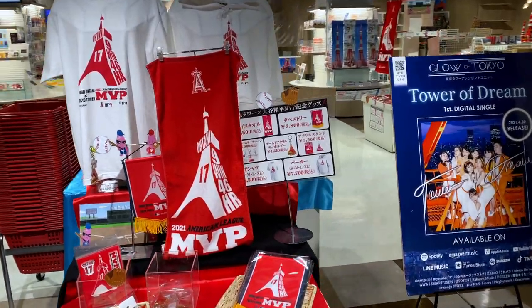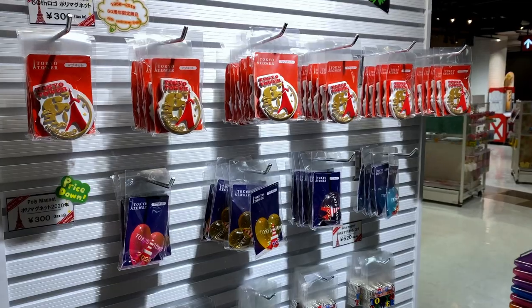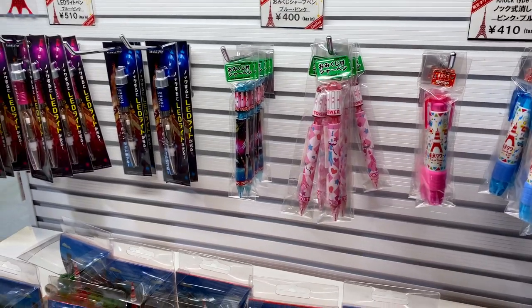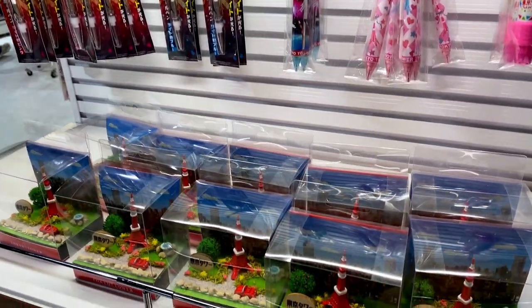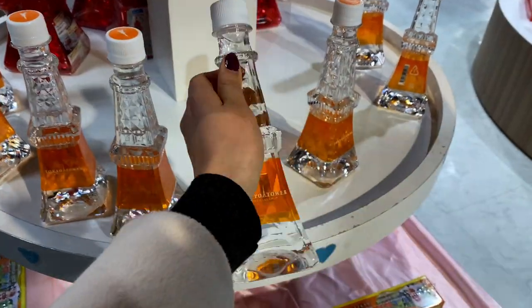Wow. When you go down the lower floor, you can find a souvenir shop that sells a lot of Tokyo Tower merch. You can get these magnets, a memo holder, stationery, and even a Tokyo Tower water. So a bottle of water.